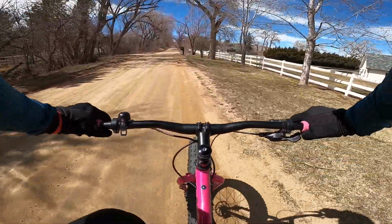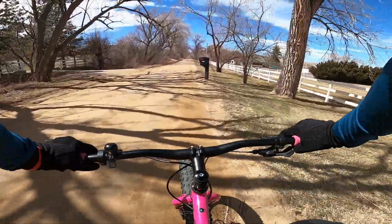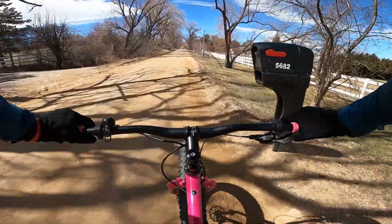I love the bike, so part of me really wants to keep it and just keep riding it and using it, but another part of me says that maybe I should just let it go also, and again refocus those assets into other things.